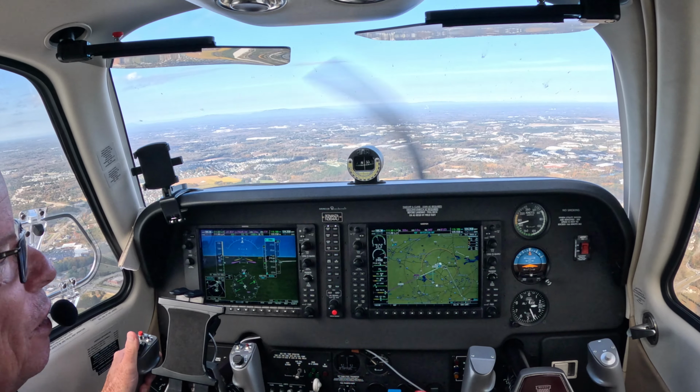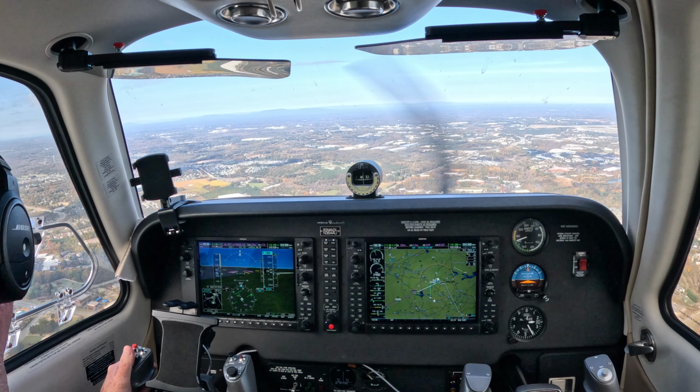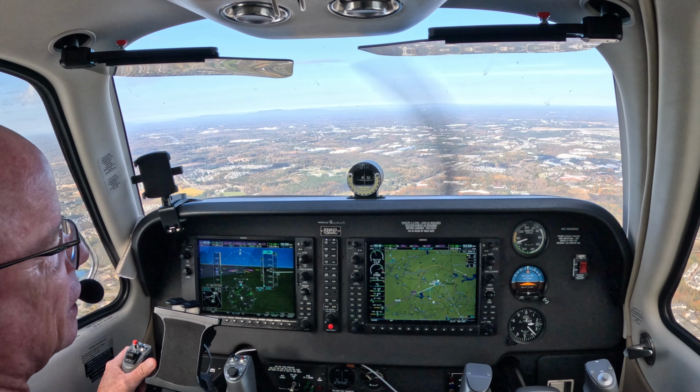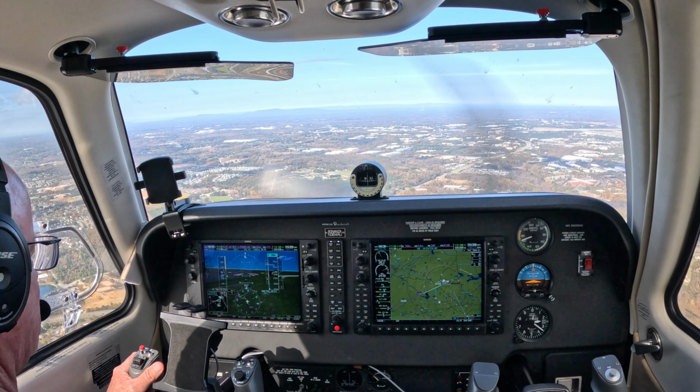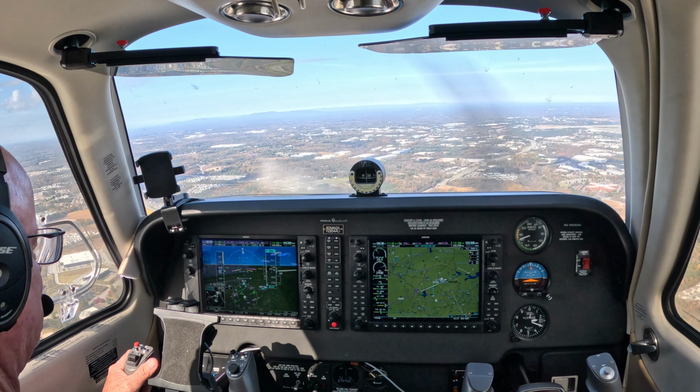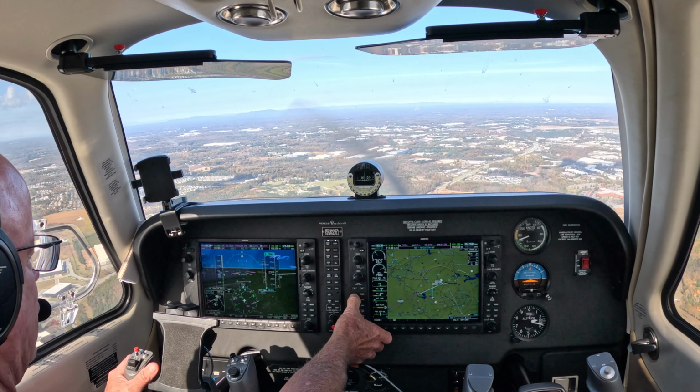We've got to make a phone call, par for the course, to see what's up with his avionics. I have no idea how it works in a 182, the G1000, so I don't know if I can help or not. But we're going to turn off the flight director.